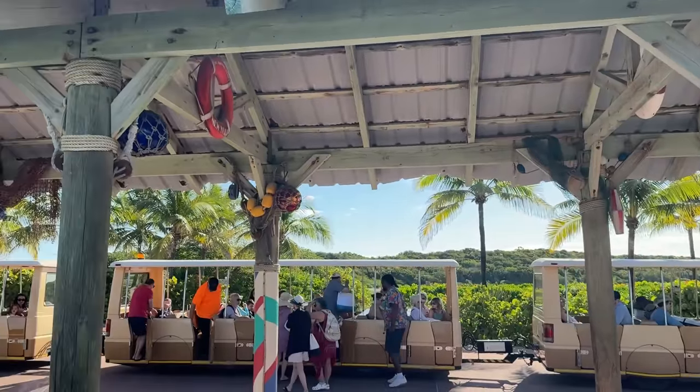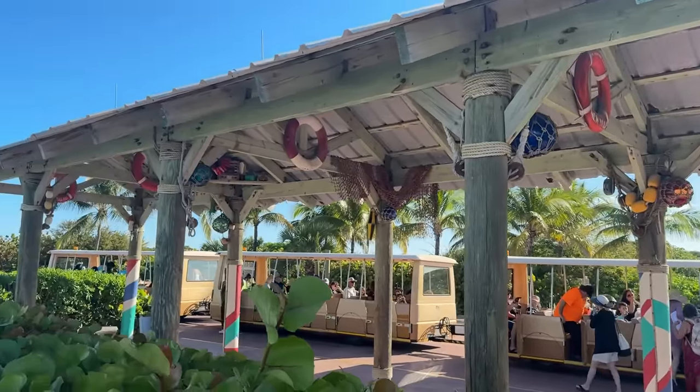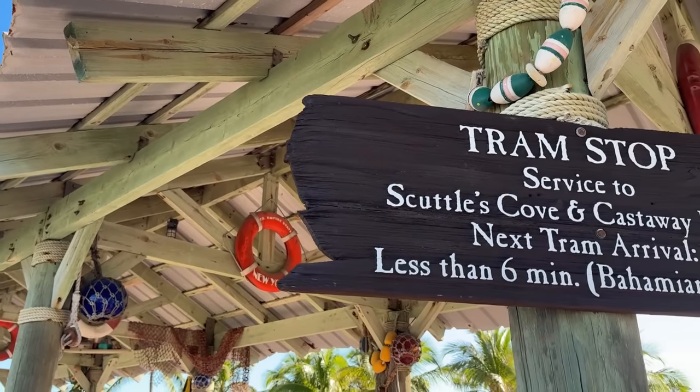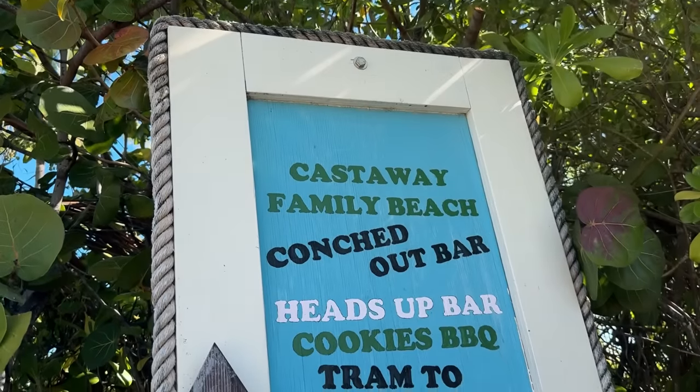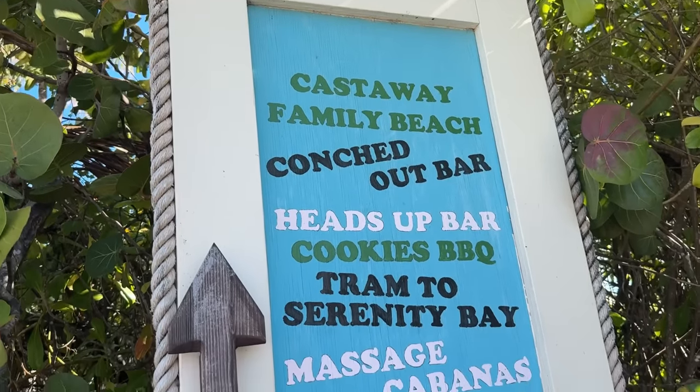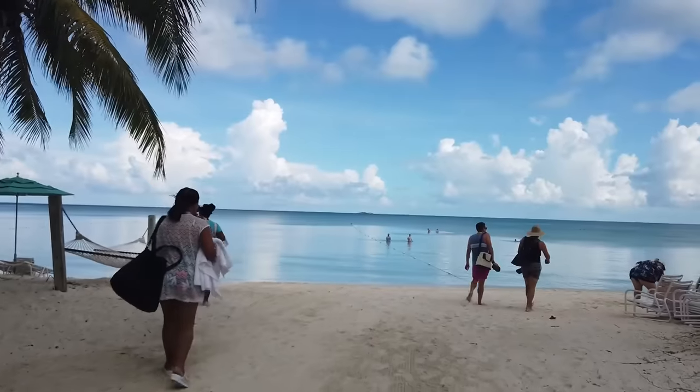Now you can take a tram. It's a little bit closer to the ship, or it's about a 6-minute walk to the main part of the island once you get off. Then once you're there, there's an additional tram if you want to go to Serenity Bay, which is the 18 and older section that is exclusive to adults on the island.